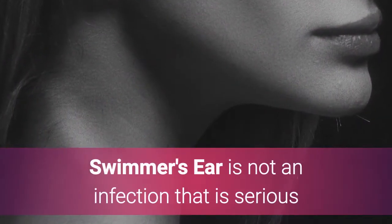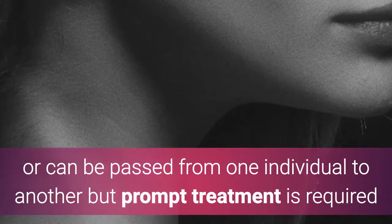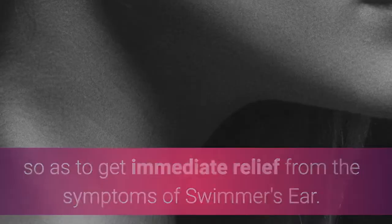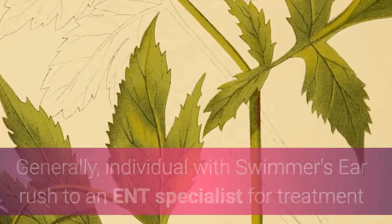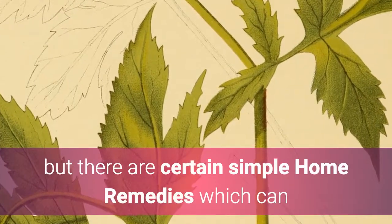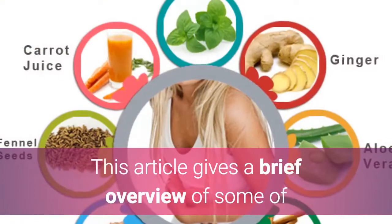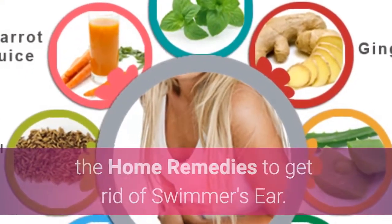Swimmer's ear is not a serious infection, nor can it be passed from one individual to another, but prompt treatment is required so as to get immediate relief from the symptoms. Generally, individuals with swimmer's ear rush to an ENT specialist for treatment, but there are certain simple home remedies which can also be very useful. This article gives a brief overview of some of the home remedies to get rid of swimmer's ear.